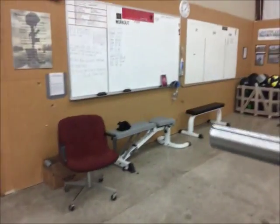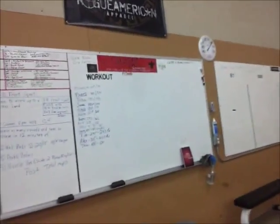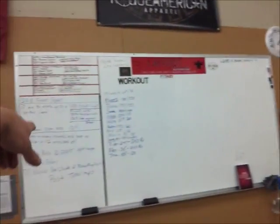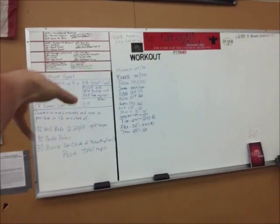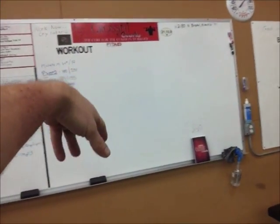I need more, actually, because like I said, we do a lot of bench pressing and we use them for other things. I used to write the workout here and people write the results there. But as you grow, you realize that is not enough room for everybody. So we flip-flop: we write the workout here, and then everybody writes their results here.